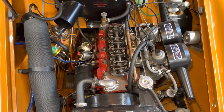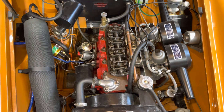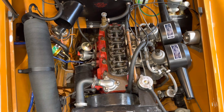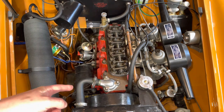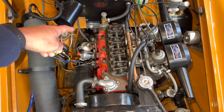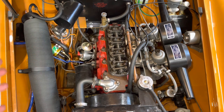So here are my results. The compression on all four cylinders is pretty close to what I found about a year and a half ago when I last checked. The front one is about 150, then 140, 145, and 150 at the back. So not too far out.